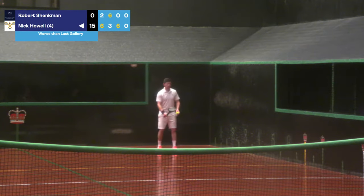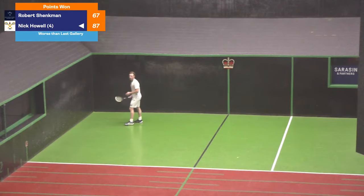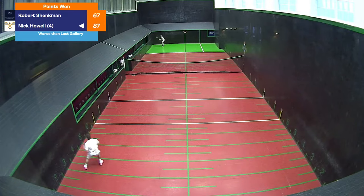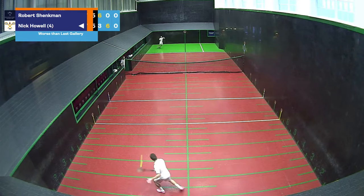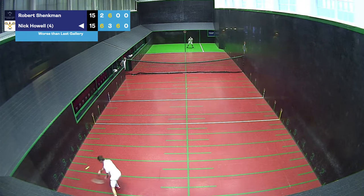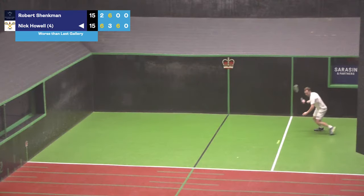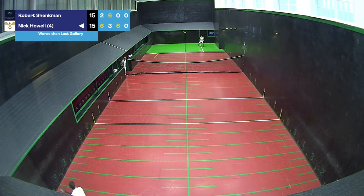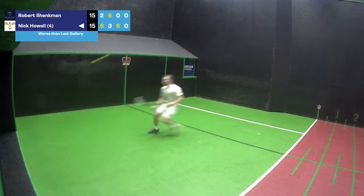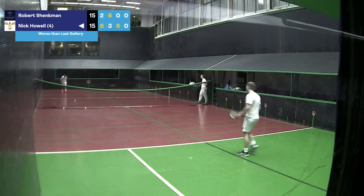Worth remembering that both of these players needed at least four sets to get through their matches into the quarterfinals today. Nick Howell needing all five sets to get past Darren Long. That was a fantastic match. A brilliant, brilliant match. Some fantastic playing by Darren in particular, particularly in the middle two sets.